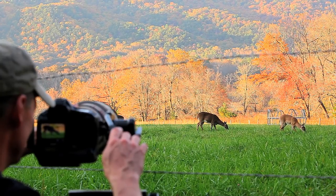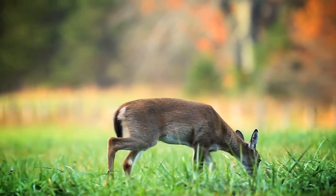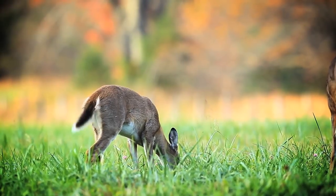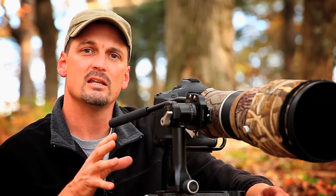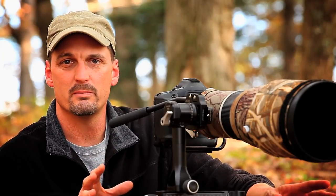But as soon as that subject moves either away from the camera or closer to the camera, you're going to have to follow him and hit that autofocus on button again and acquire sharp focus. So there are some obvious disadvantages to that. That leads me to manual focus. Manual focus is by far the best way to go.